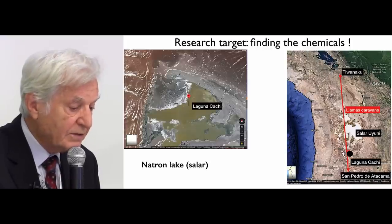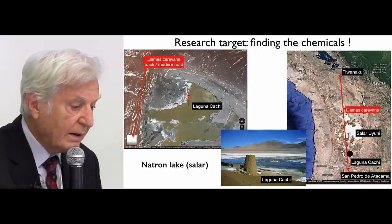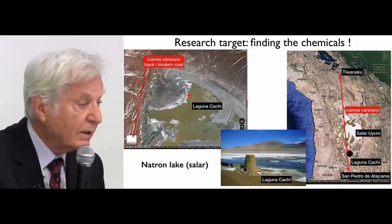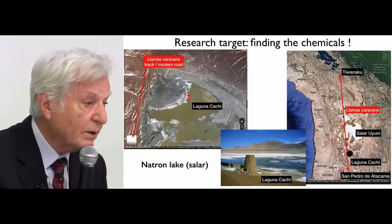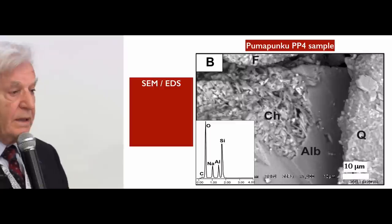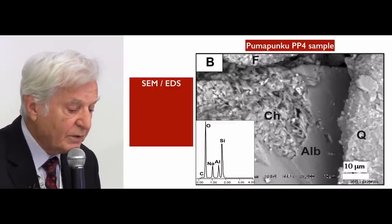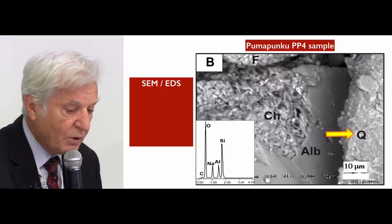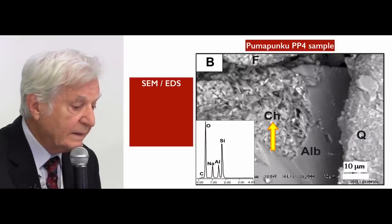This is the Laguna Cachi from above, and this is the Laguna Cachi from the earth. The Yama caravan track is going through Laguna Cachi, and the modern road is also going through Laguna Cachi. So we made the SEM, scanning electron microscopy. We have, under the feldspar grain, this is F, quartz grain is Q. We find Lb, albite, chlorite.